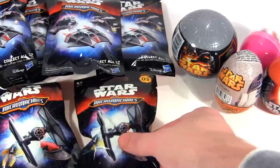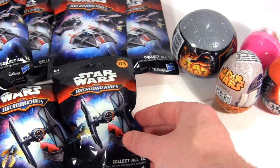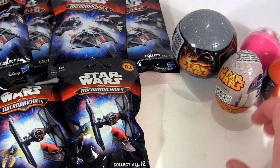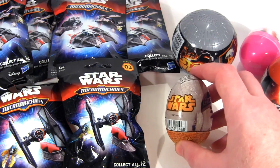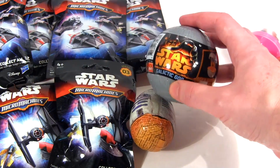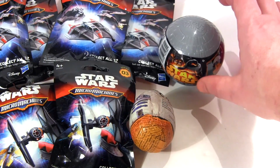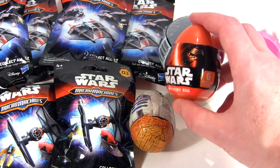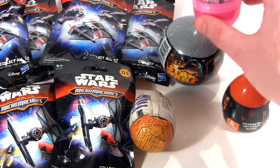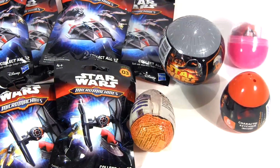And I don't just have Series 2, as the third series of Hasbro's Star Wars Micro Machines has also crept out. But I also have this quartet of random bits and bobs I've also been picking up, including this Star Wars chocolate surprise egg, this Star Wars galactic goo surprise vehicle inside it says, and then this Star Wars mystery egg, 6 keychains to find, 1 inside, and finally this came springing out of a gashapon machine I fed with £1 at my local supermarket.